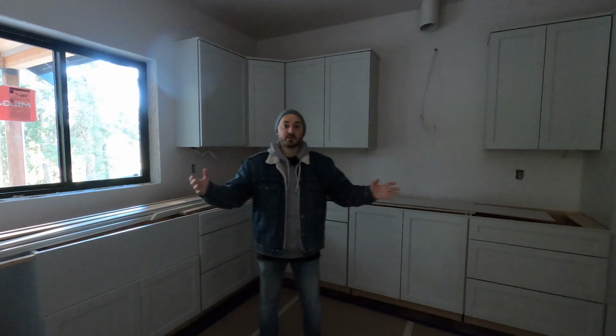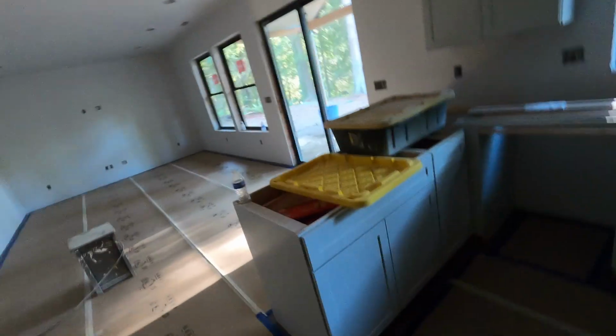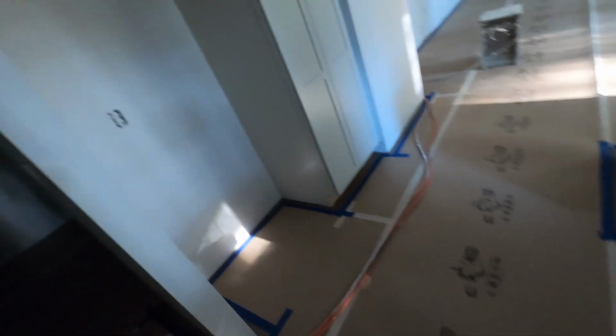Now I can give you a tour of my kitchen. So this is a wraparound kitchen. So it's kind of got this horseshoe look and feel to it. It just wraps around. There's no island in this kitchen just because this space is a little too small for that. But starting right here is where the fridge will go.